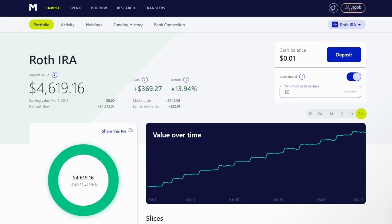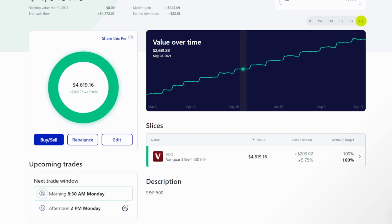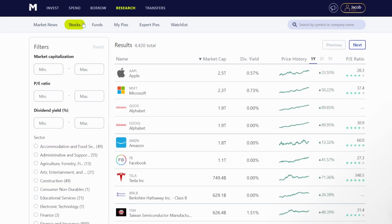Now that the boring account setup part is done, now we can talk about what you can put into your Roth IRA. IRAs are, in general, pretty flexible with what you can invest in them. Depending on your brokerage, you could invest in commodities, real estate, mutual funds, index funds, or even individual stocks. M1 Finance is pretty great since they let you invest in any individual stock and ETFs. For instance, my portfolio only has one holding. It is the Vanguard S&P 500 index. If I wanted to go and invest my retirement money into Tesla or Google, I could do that too, with absolutely no issue. I'd do it the same way I would do it with an index fund.